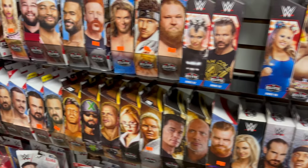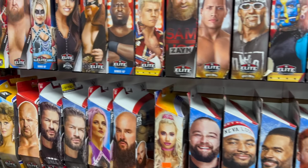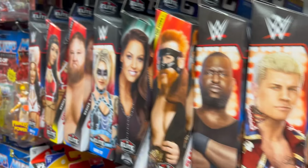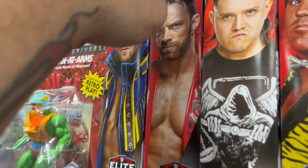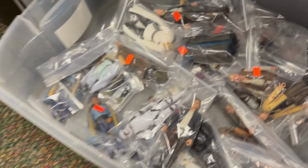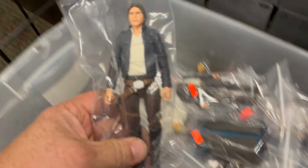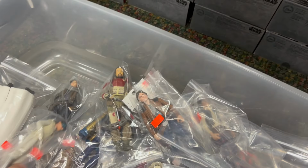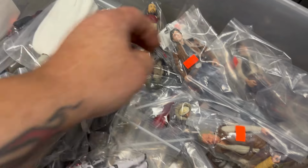Lots of wrestlers. Mr. Cody Rhodes right here. Boom. LA Knight. Yeah. That's cool. Here's some loose Black Series. Cool looking Han right there. There's young Han.